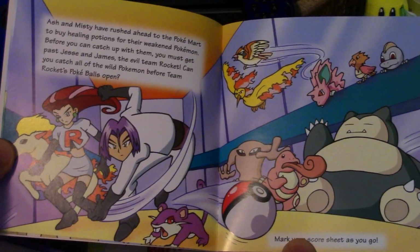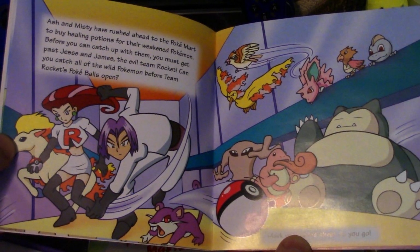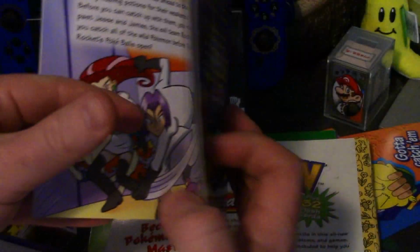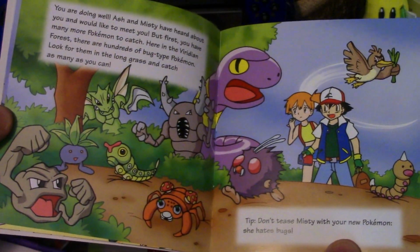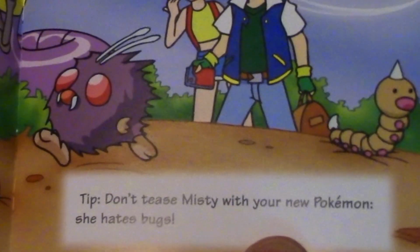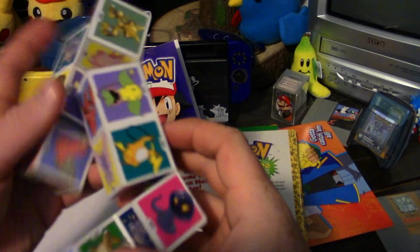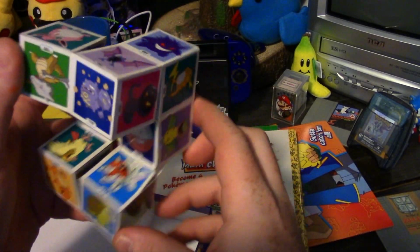Not bad. Next we find Team Rocket and have to catch these Pokemon before their balls open? Is that Moltres? Who made this book? Anyway, we can add 6 more points here, leading us to Viridian Forest where we catch them all. Thanks, Charmander. Tip, don't tease Misty with your bugs. Huh. I do have to question the purpose of the magic cube. We're not using it at all. Like, why is this a thing?